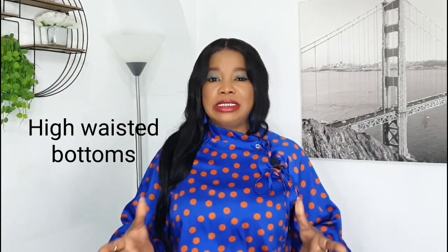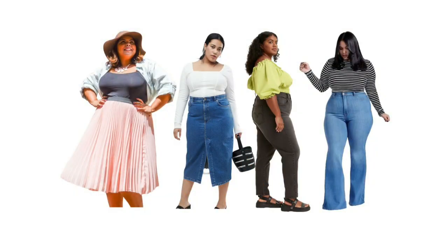Tip number four is to invest in high-waisted bottoms such as jeans, skirts, or pants. They are incredibly flattering for women with a big stomach. They help to smooth out any bumps or lumps around the midsection while providing support for your tummy. Not only that, high-waisted styles can also elongate your legs and create an hourglass silhouette.